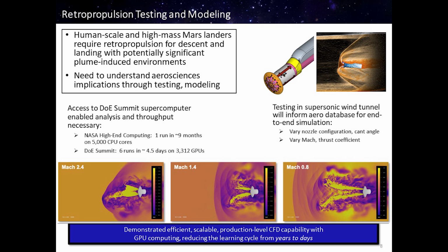Diving in a little bit on the supersonic retropropulsion part of this, we're looking to conduct ground testing. Right now we're conducting some wind tunnel testing in the supersonic regime, and we're doing computational fluid dynamics analysis to see how well our models can predict what we see in the testing. And this will help establish the aerodynamic databases that will be used in our end-to-end simulations of these vehicles. We found, though, that running our CFD codes on just CPUs is not adequate and won't allow us to do the number and types of analysis we'll need to do to really design these vehicles. So we're going to have to convert our codes to GPU-based and other architectures to get the throughput we really need to get these systems designed in time for a human Mars mission.